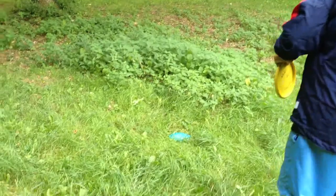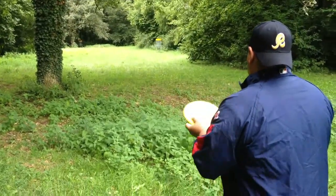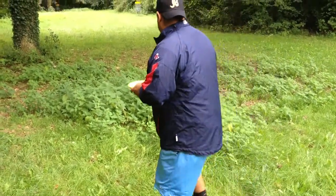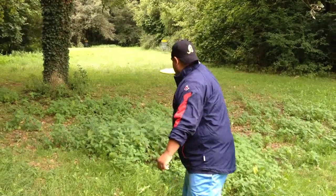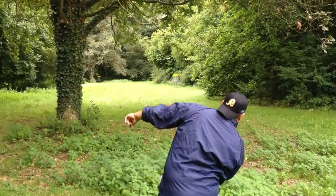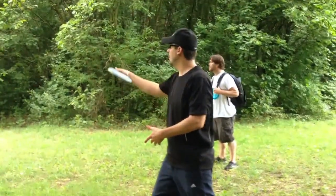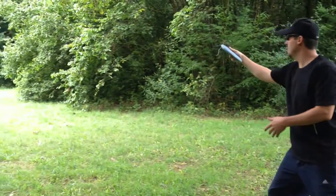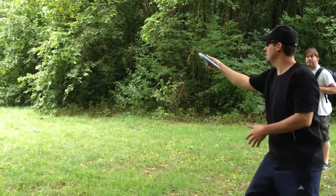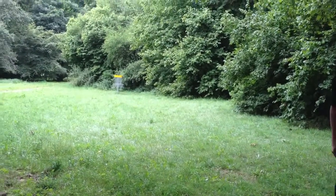Stefan shot number 2. Almost reached the tree. Straight shot at the basket. Beautiful drive. Eagle. No, it's a bit left. A nice drive, James, here with his second shot. We're past the tree. It's making us wait. There he goes. There's a chance. It's a bit short.